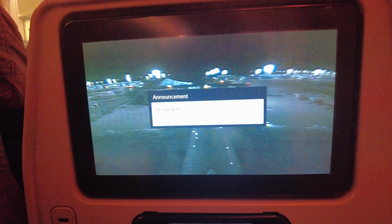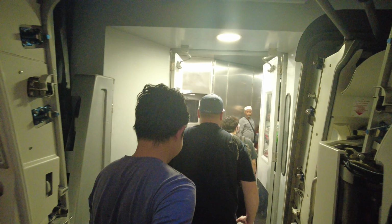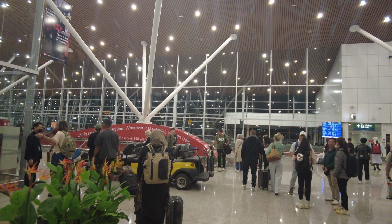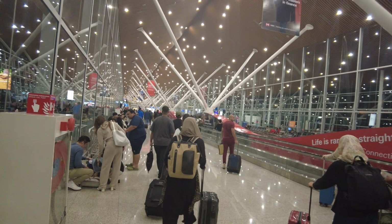We are docking at the satellite terminal at KLIA and the A380 gates are right at the extreme ends of the terminal. Despite a delayed departure from Dubai, we have a perfectly on-time arrival this evening. Kuala Lumpur Airport is always a joy to arrive into, especially at night when the terminal is beautifully lit up.